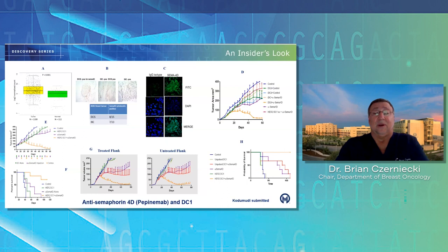and we can make it disappear. So the punchline here is that if you take an antibody that can activate the immune response in a certain way and give that in combination with a dendritic cell that primes an immune response, you can make breast cancers go away. Next.